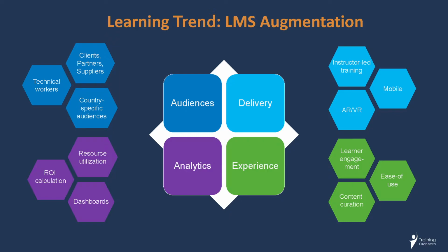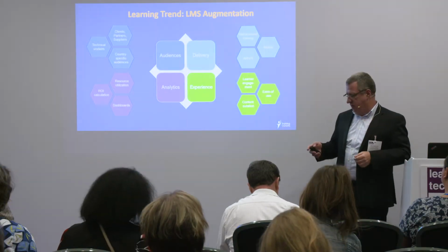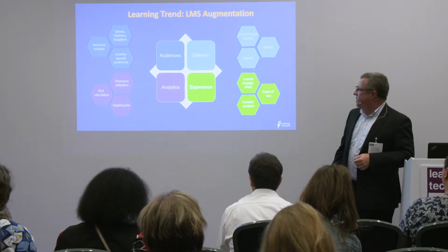And then dashboards, being able to see at a glance the status of your training operation, for both your users and your administrators. So this is all changing.